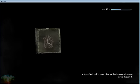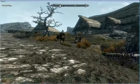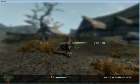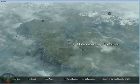That's fast travel. Get rid of this mission, find out where the Sam dude is. Map. Follow the arrow.